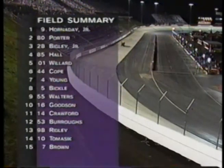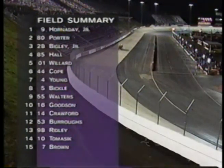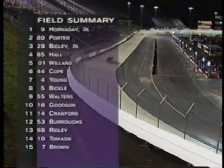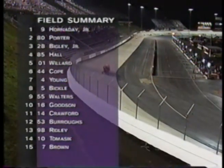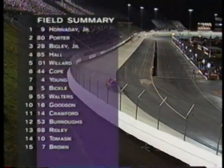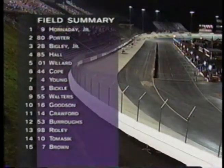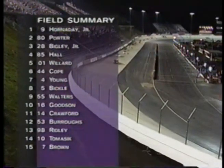Rich Bickle started last because of the driver changes. Worked his way up to 8th place. Scott Walters is 9th. Hal Goodson, the leader of the Slim Jim All-Pro point standings, is in 10th. Rick Crawford, Clark Burrows, Jody Ridley is in 13th. Rick Tomasic and Clay Brown is 15th.